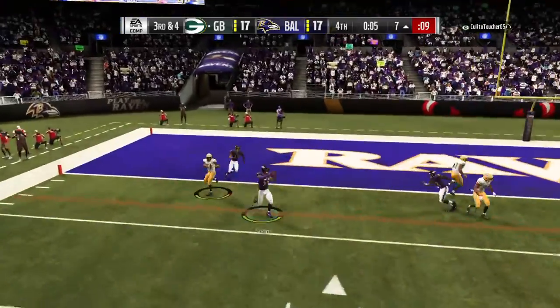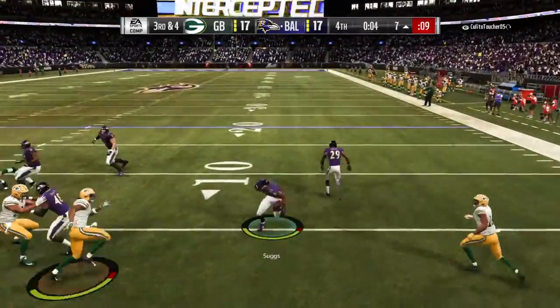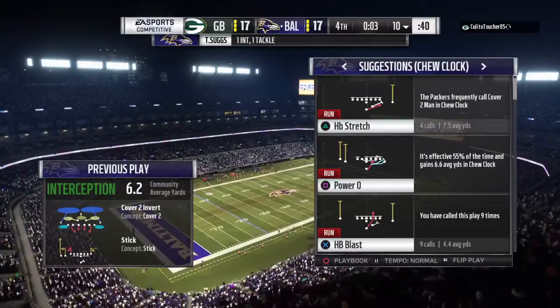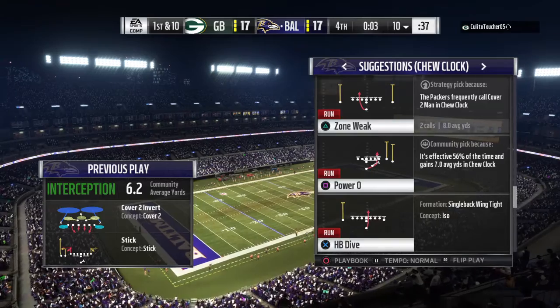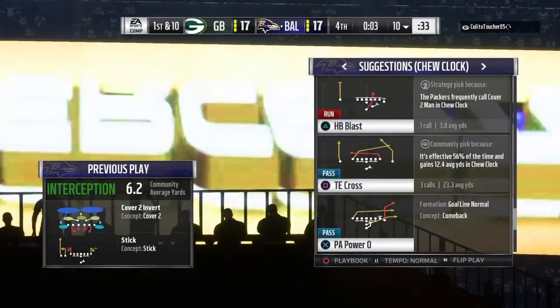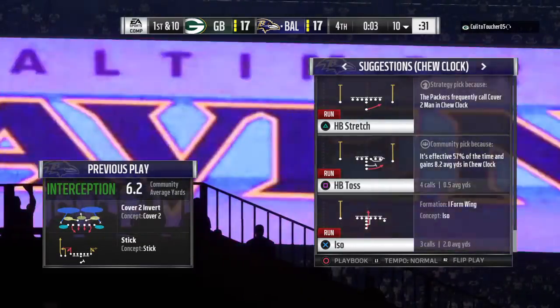Rodgers to throw, and this is going to be intercepted. Picked off by Terrell Suggs, and he'll be brought down at his own 10-yard line. Tie game, 4th quarter. You're already in the red zone, well in field goal range. You can't throw a pick there.